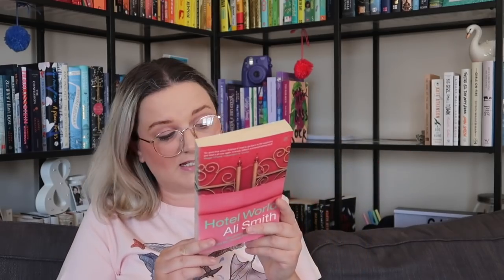Now, next one has got a pink spine. This is how faded it was. I bought this second hand, but look how faded that is compared to how lovely and pink the original book is. This is Hotel World by Ali Smith. Oh, I thought it was short stories, but it's not. It's a novel. I've only ever read the seasonal quartet by her, and every time I read them, I really enjoy them. I keep thinking, oh, I must read more Ali Smith, and I've picked up the odd Ali Smith book over the years from second-hand bookshops. This being one of them, bought from Oxfam, I think in Tunbridge Wells.